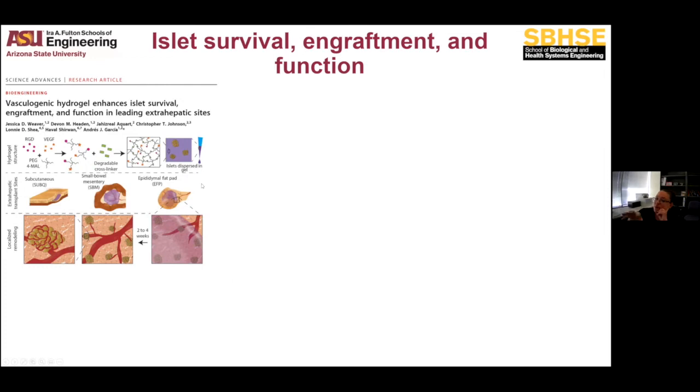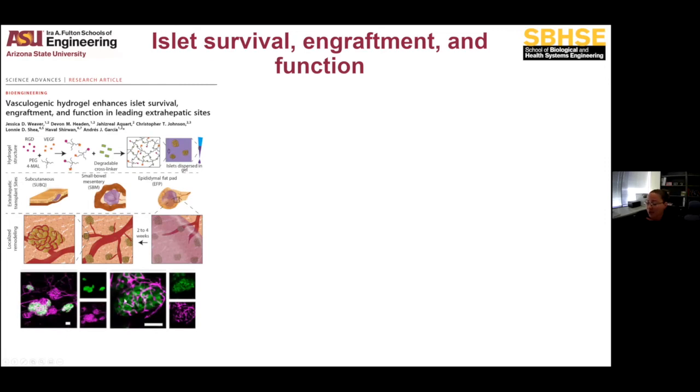And so we were able to use this to directly compare different transplant sites in parallel to see if there were any differences in how islets engrafted, anything like that. And this really answered a lot of questions for me. What we found was that the vasculogenic hydrogel worked great. The islets did vascularize even without the VEGF, but the addition of VEGF definitely accelerated the revascularization process. We got these really beautiful, large clusters of islets that all revascularized pretty quickly. In these pictures, you can see some GFP islets and some non-GFP islets that have been revascularized in the EFP.